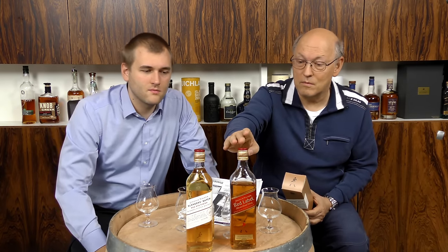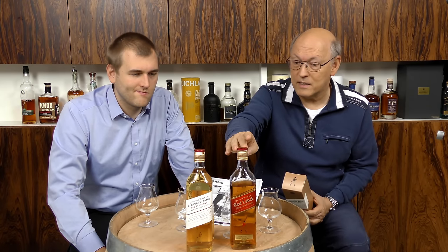So what's that? Here they say small batch, matured in first fill bourbon casks. This is a significant difference to the Red Label, which used a refill cask on average. So this is first fill ex-bourbon casks and finished for up to 6 months in former rye whiskey casks for extra smoothness and sweetness, creating a light and sweet Scotch with the familiar spicy notes usually associated with Johnnie Walker Red Label. And sorry about that. This is marketing blurb.